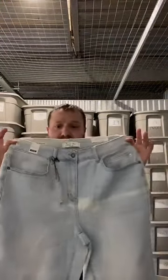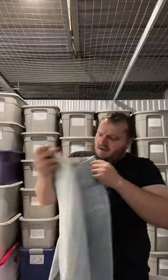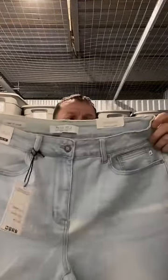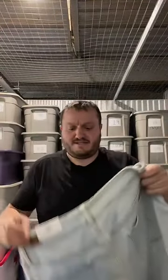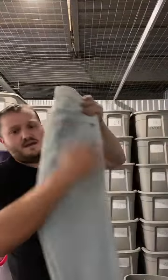These are Judy Blue. This is a 16W jeans. These are skinny fit capri mid-rise. They're new at Tags. Again, for the average buy cost of $5.86. I picked these up. I don't know what I'll get for these. I'm assuming at least $35. That's my idea for that.